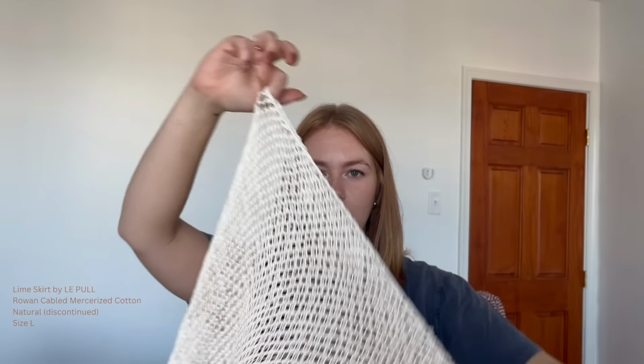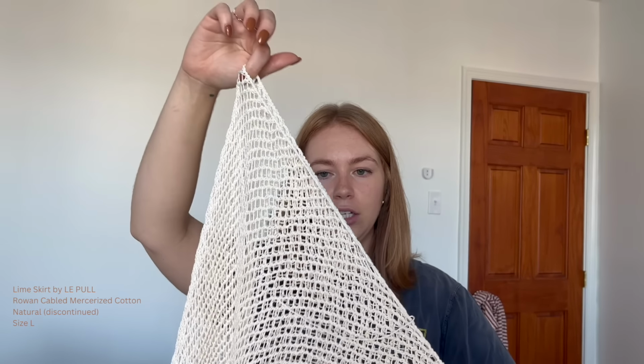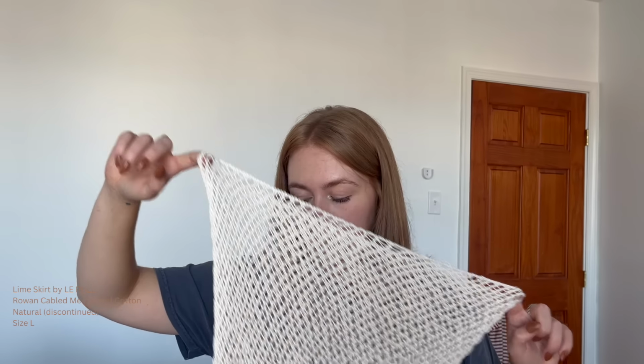I was just gonna knit until I was done with it. I knit too many rows, and then when I cast off too tightly, there is literally no stretch. So I cannot take a full step when wearing this. I can only take half steps, which is limiting, very limiting. It does end up going to about mid-calf length, which is pretty exciting that I got that much out of it.